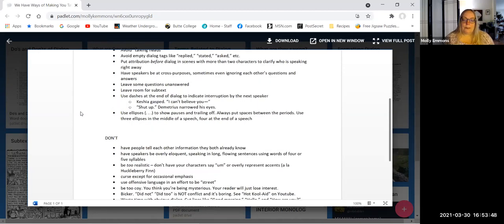Now here's some don'ts. Don't have people tell each other information they both already know. Don't have speakers be overly eloquent, speaking in long flowing sentences using words of four or five syllables. And don't be too realistic. Don't have your characters say "um" as often as real people do, or overly represent accents, a la Huckleberry Finn, if you've ever tried to read that book.